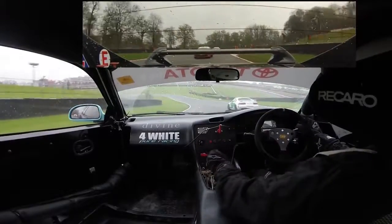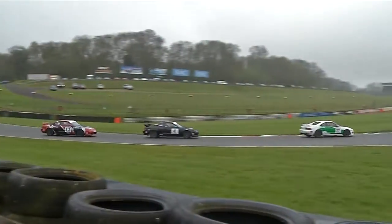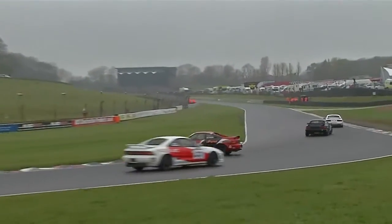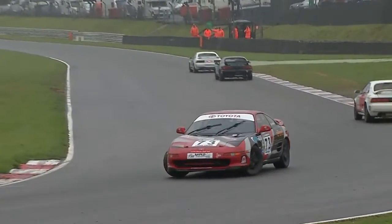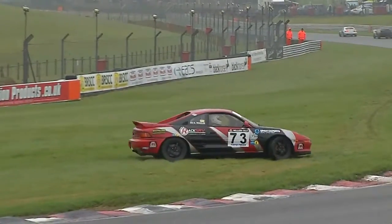Looks like we've still got the 73 car of Simon Wallace in our mirrors. He there is then in 3rd place. Oh, I spoke too soon. He spins around at Graham Hill Bend. Alex Knight therefore nips around the outside of him and up into 3rd place.